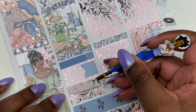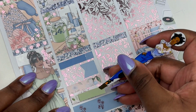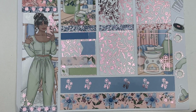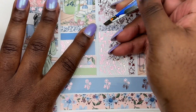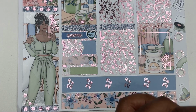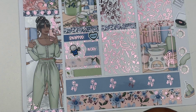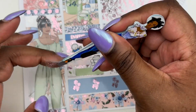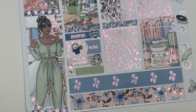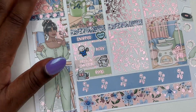I had a protein smoothie and I read. So for Snapped, this true crime obsessed heart is from Carly Plans. For working, this munchkin is from What's Worth Love. For having my protein shake, this is also from What's Worth Love. I meant my protein smoothie. Same thing, honestly. And for reading, this is from the characters that came with the kit.